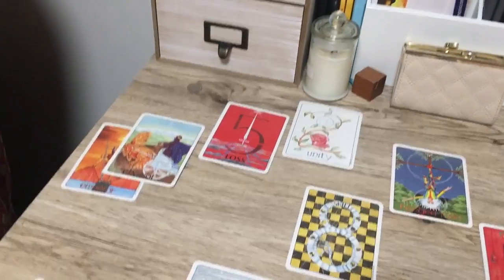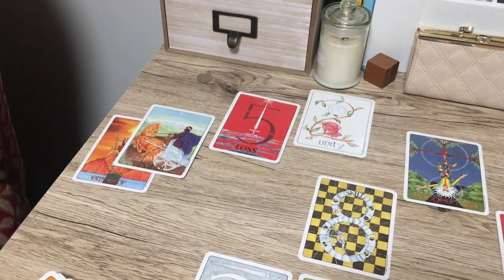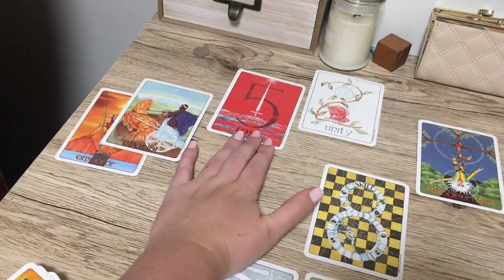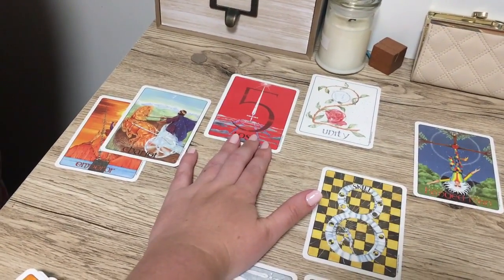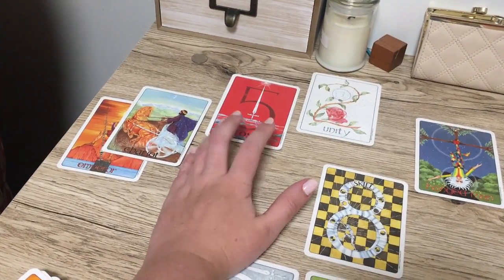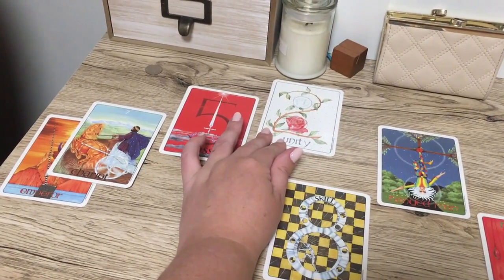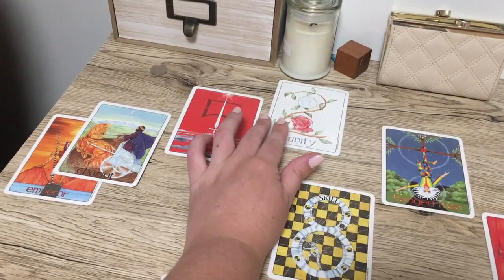So up here in the corner, this is where we start, and this is reflecting on the previous year, on 2016. Our first card here in the middle is position 1. This is, what did 2016 teach me? What were my big lessons from this past year? Card number 2 is, what strengths from this past year are you going to need to take into 2017?